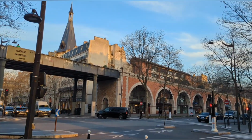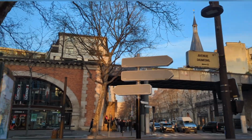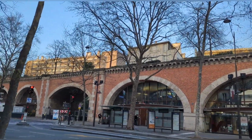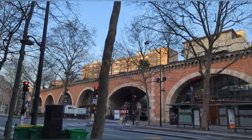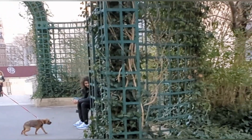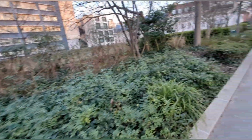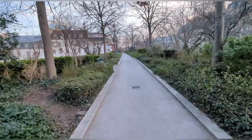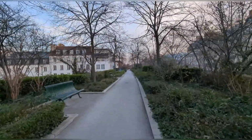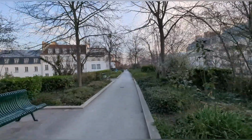Right next to Rue Crémieux, I discovered something I had read about. This used to be an old railway line, but after they closed it, they turned it into a park above the city. And when you walk along, you can't even imagine it was a railway road. It looks so natural. It's such a great idea. Much better than tearing it down.